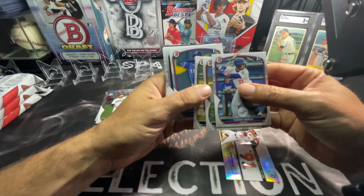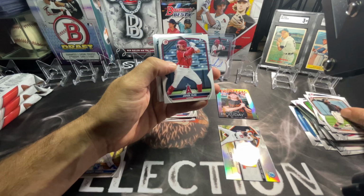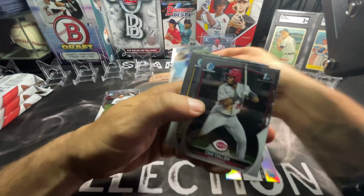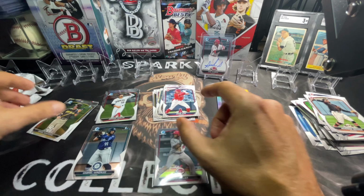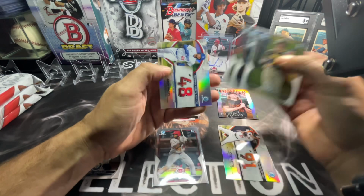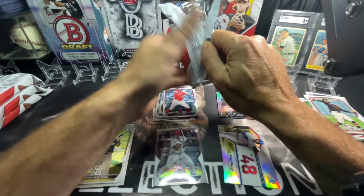Paper first. Hopefully here, first Bowman. There's Cam Collar. He's one of the good ones. Get him sleeved up. Peyton Graham and Andy Page. So, got one of the good first Bowmans. Next pack.